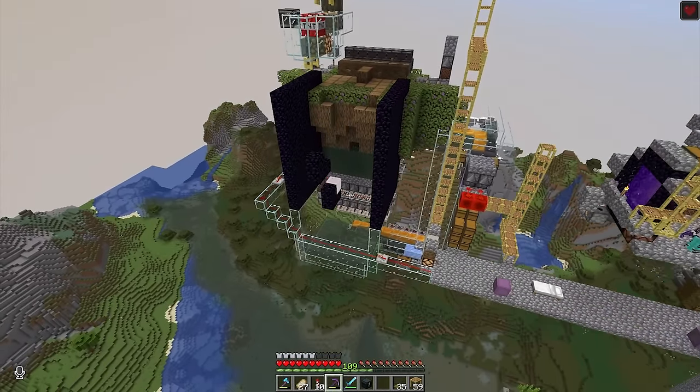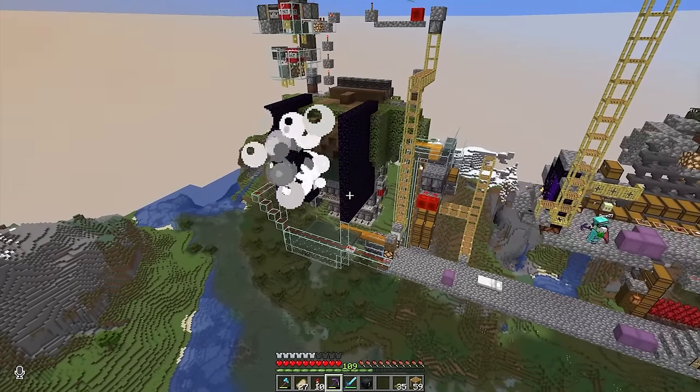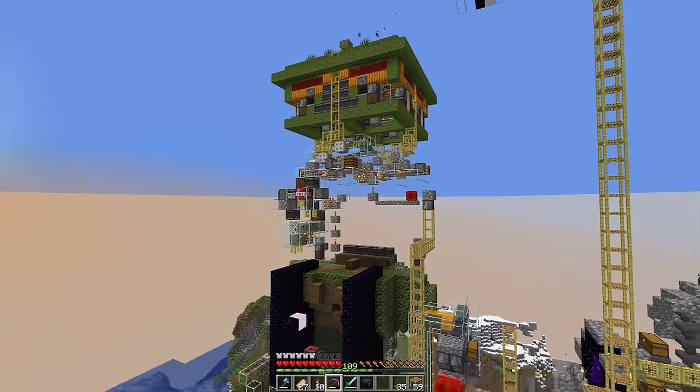So next up, I guess we also need to look into a multi-tree farm for all kinds of other wood types. But this is a good start.